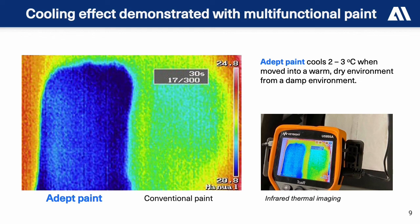In conclusion, we're learning from nature to create responsive, multifunctional materials in order to improve building envelopes.